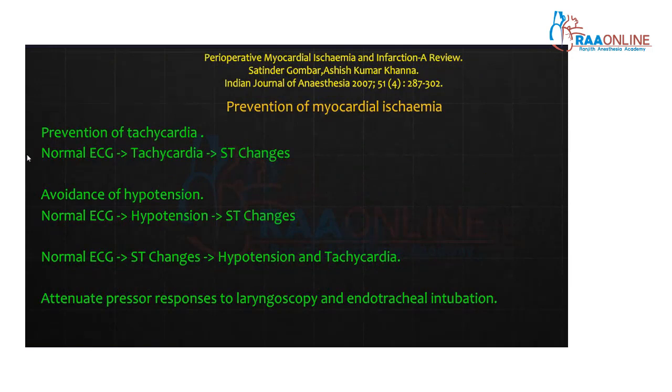For example, the patient has a normal ECG. Suddenly the heart rate goes to 120 and ST changes happen. So you can understand that it is tachycardia which causes the ischemic changes. So you have to control the heart rate.